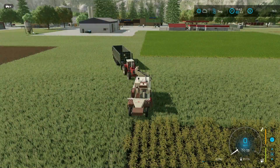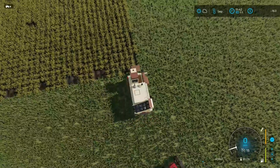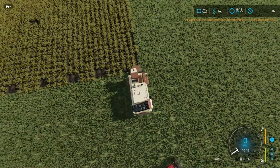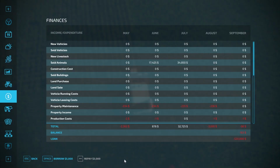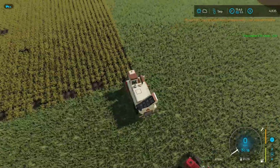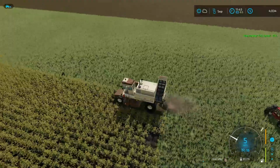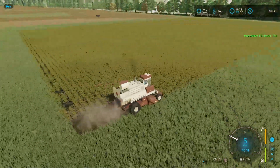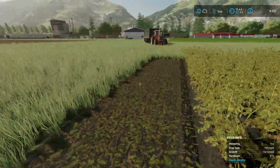All right. It is September, and it's time to start our potato harvest. Oh, no money? Oh, God. Well, let's get a little bit more money in the bank. There we go. And it should be harvesting. Perfect. Okay. And off that goes. Sweet. Potatoes are coming in.